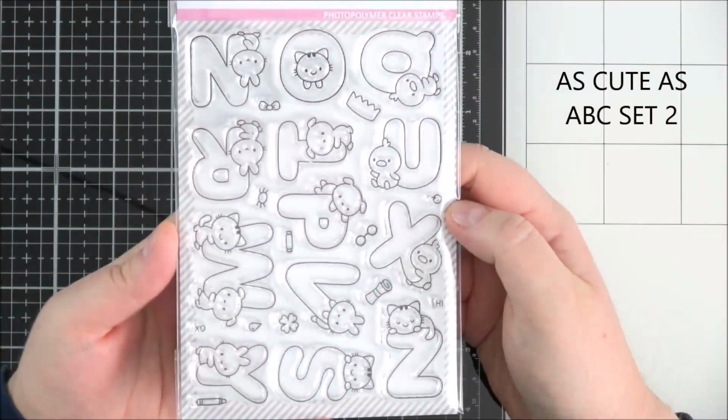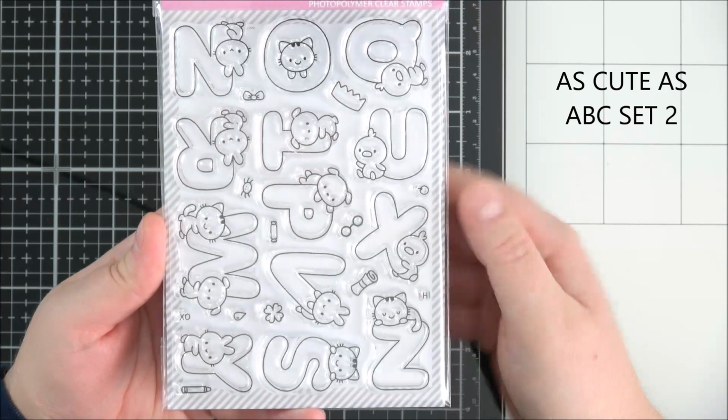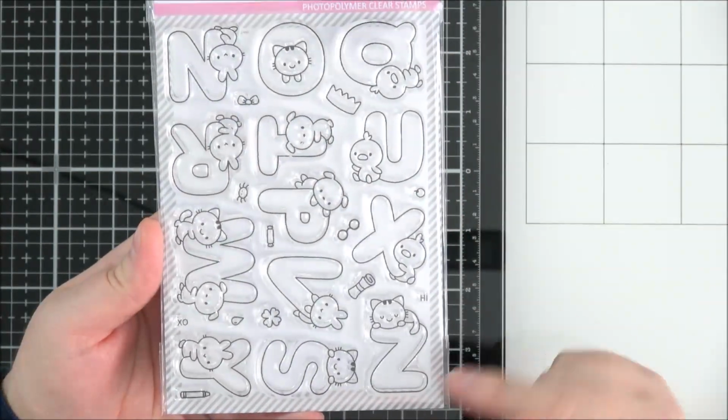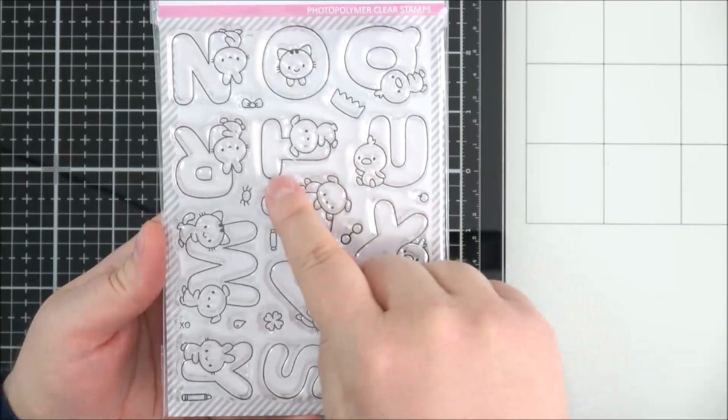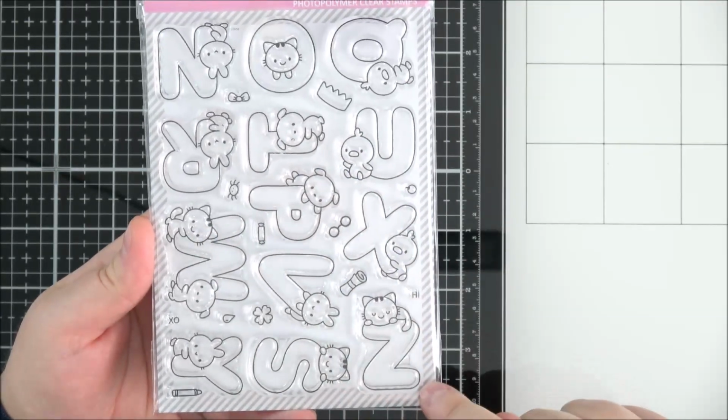And then this is the ABC set 2, As Cute As ABC set 2, and then this is from the letter N to Z, and again you've just got all of these cute little extra elements and all of the cute critters on top of the letters.